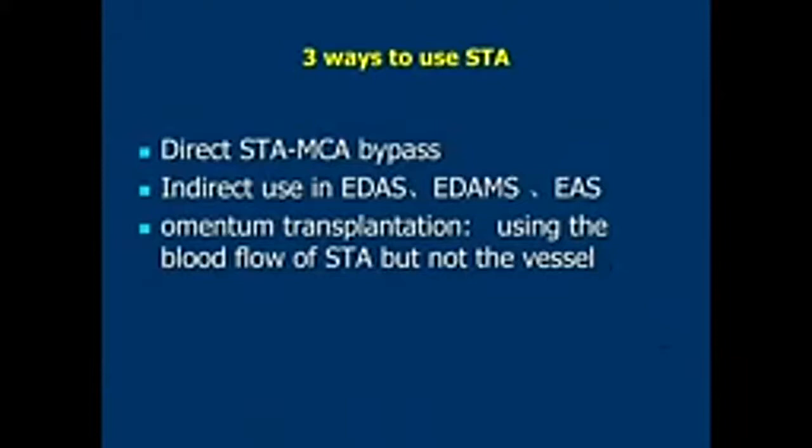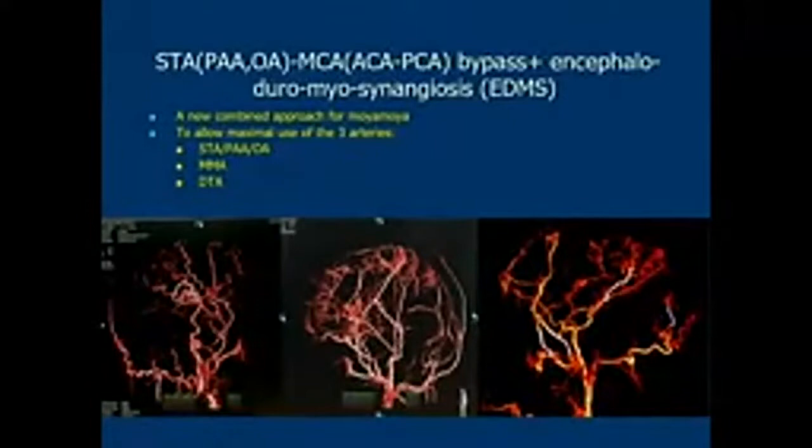So there are three ways to use the STA: direct STA-MCA bypass, indirect use in EDAS, EDAMS or EAS, and sometimes omentum transplantation using the blood flow of the STA, but not the vessel. Our approach is a new combined approach for Moya Moya: STA or PAA or OA to MCA or ACA or PCA bypass combined with EDMS. Our purpose is to allow the maximum use of the three arteries.